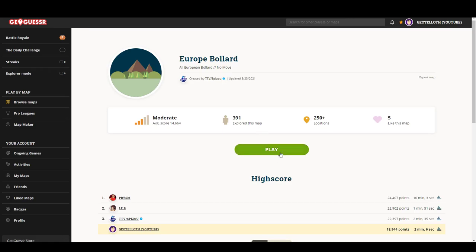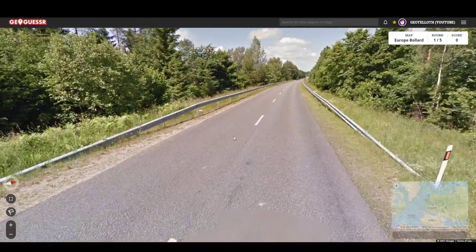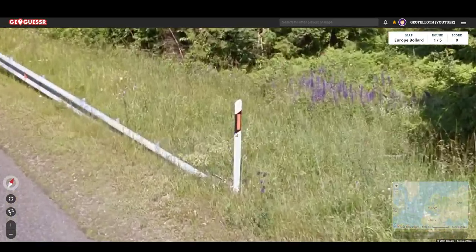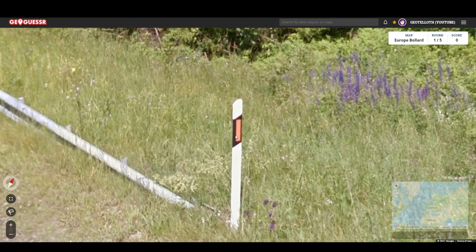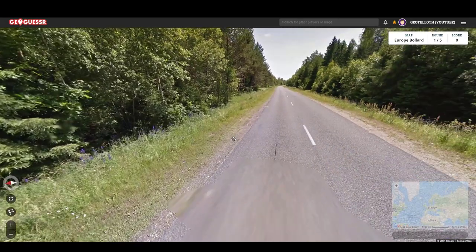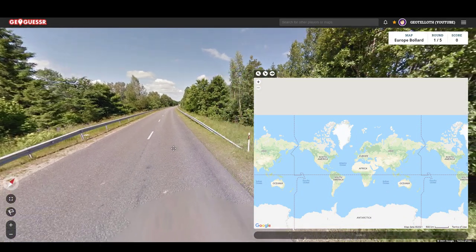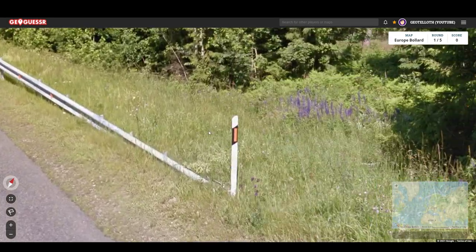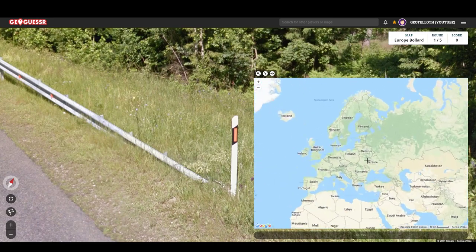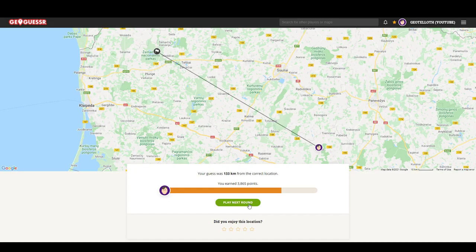All right, round three, and here we go. Right, okay, interesting. So we've got the white post, black strip, orange. I think that's orange. So if I remember right, this is Lithuania. Where you have the orange rectangle, it's only Lithuania, I think. So let's go in Lithuania, and we're correct.